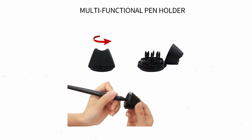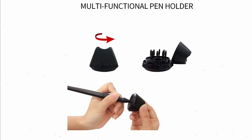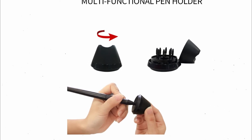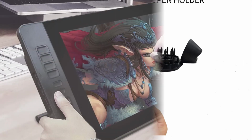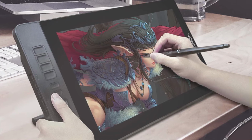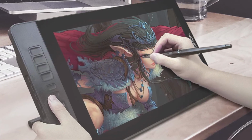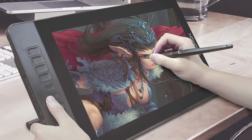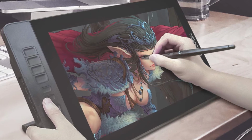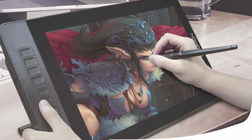It supports Windows 7, 8, 9 and Mac OS 10, 11 or later. It is also compatible with most leading drawing software such as Photoshop, Illustrator, Sketchbook Pro, etc. It is a very high quality device for beginners and professionals. It is very ideal for photo editing, animation, etc. This item weighs 3.48 pounds and the battery life is 5 hours.